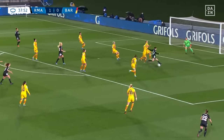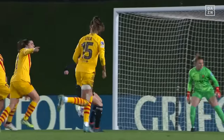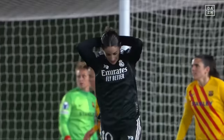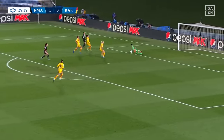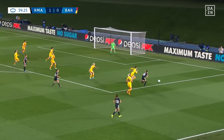Comes in, flicked on, Gonzalez is there, Gonzalez! Almost made it two for Real Madrid. The referee has called that. I think some of the Barcelona players were thinking that it might have been a handball. Looked like she controlled it with her chest, Lucy. Yeah, it did. It was a trip everywhere. Well, here she is again, ball through to Gonzalez! Trying to take the touch straight away because she saw Paños was off her line.